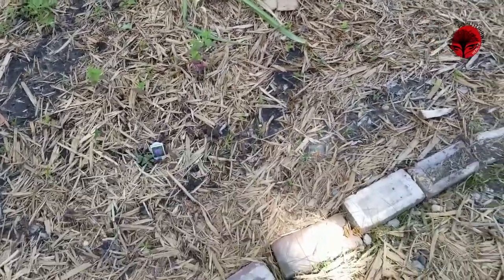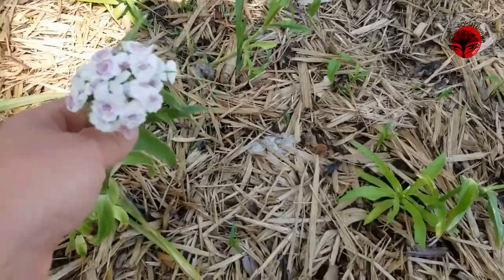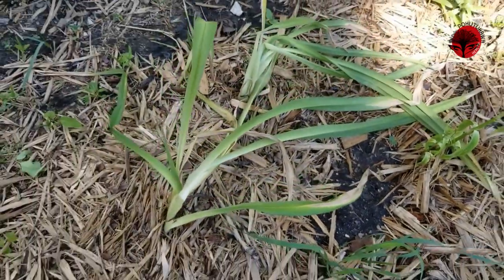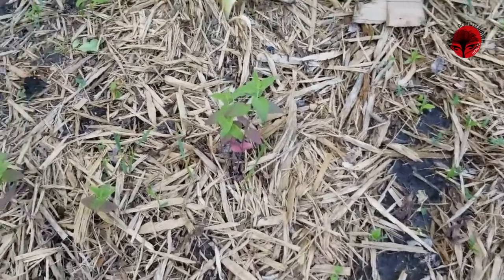Almost all of this is quite new down here. I got this really cool perennial wildflower. I just think it's really pretty. These are daylilies, which look very sad. I planted stuff and then we had the most horrific wind and a lot of stuff got kind of nailed in the wind.